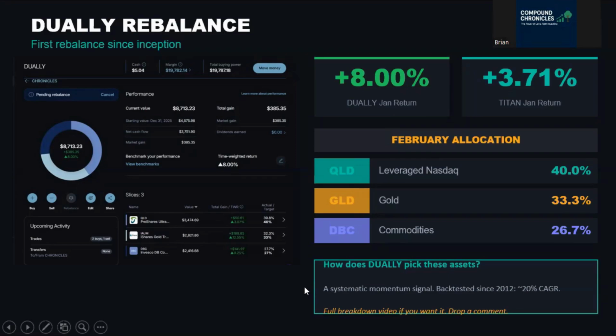If you want to take a look at those back tests, I showed them in other videos, kind of what we're running with Dolly and Titan. Take a look at it, see what we have, and kind of see what the portfolio is built around. So February's allocation in Dolly: QLD 40%, GLD 33.3%, DBC coming in at the low end, which again, this portfolio can hold up to 5 asset classes at one time. Right now, we're only signaled into these three.